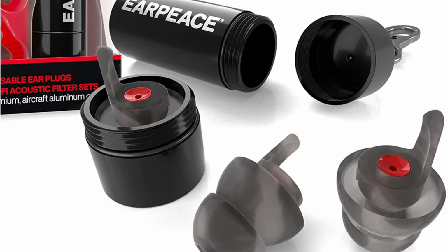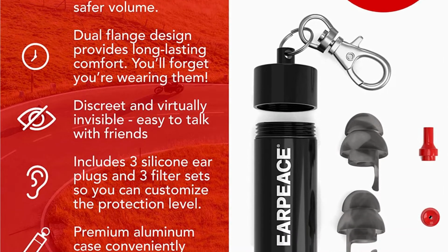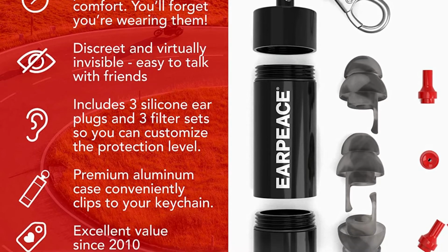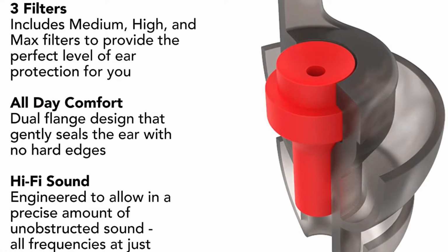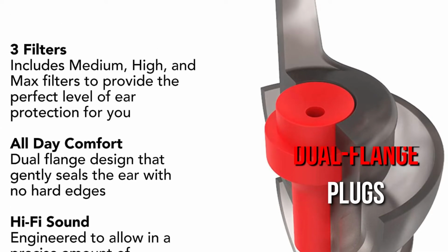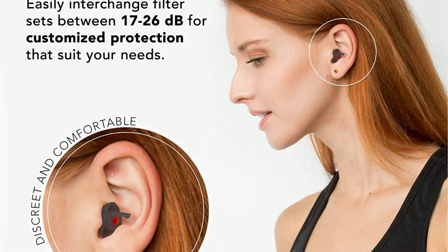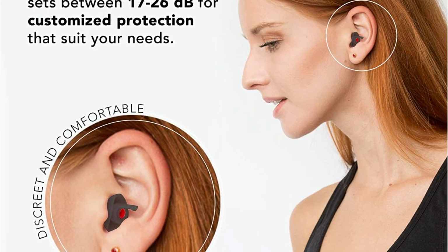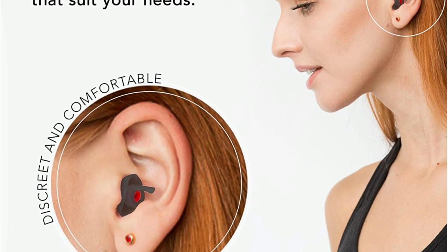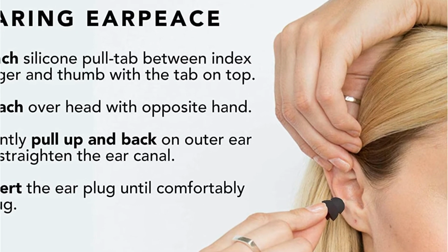that removes ambient wind and engine noise while allowing screeching tires, horns, and other critical sounds to be heard, ensuring situational awareness. Premium, hypoallergenic, medical-grade silicone is used to create the plugs. Each set comes with a trio of dual-flange plugs and high-fidelity filters with 3 different degrees of protection: medium, high, and max. In addition to on- and off-road riding and motorsports, the EarPeace earplugs are also ideal for concerts, construction, and woodworking. However, they should not be used as ear protection when discharging a firearm.